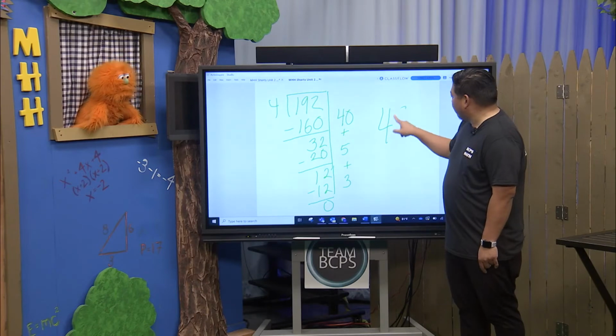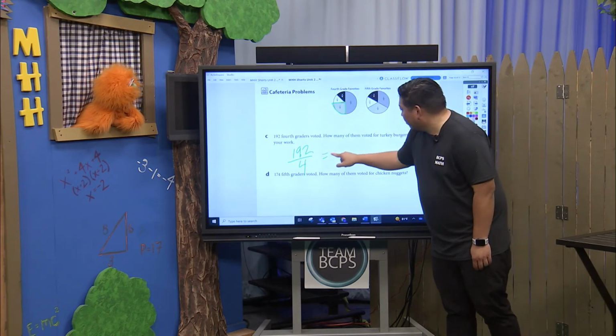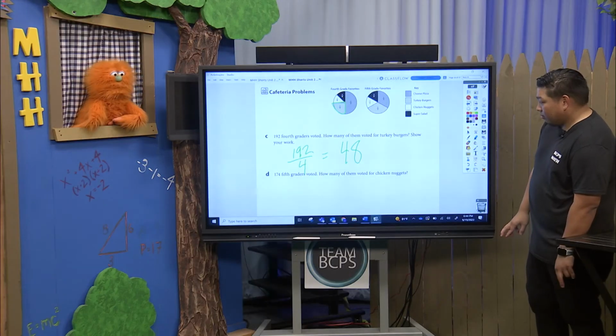Okay. So 192 divided by 4 is 48. So 48 students, 48 fourth graders, voted for turkey burger. Not bad. Not bad at all.